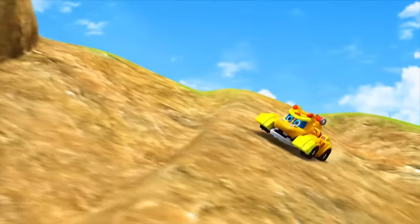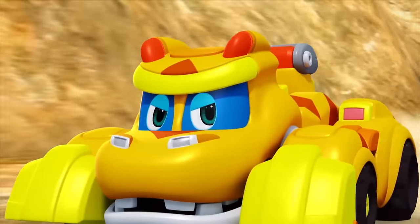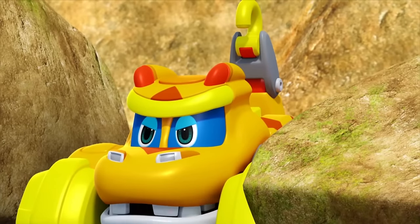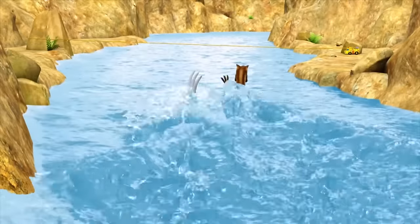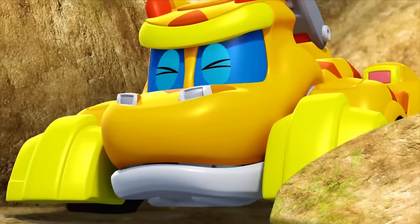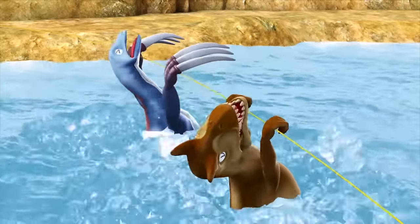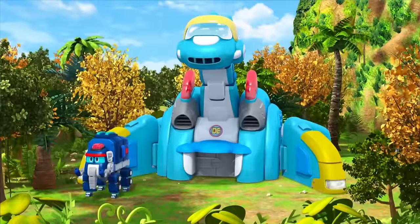Help me! Help me! Can't swim! Help! Help me! Yeah! Loki! Go, Hooks! Help! Help me! Help me! Allo! Barry! Hold on to this rope! I can't hold it much longer! Rex! Anki!